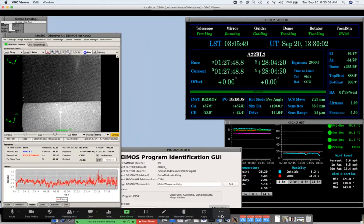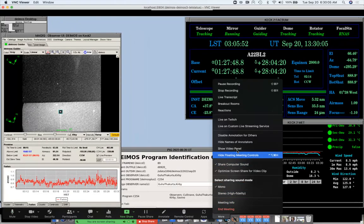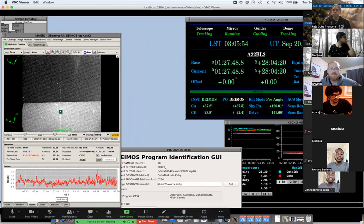Where is the window I'm looking for? CCD readout complete.